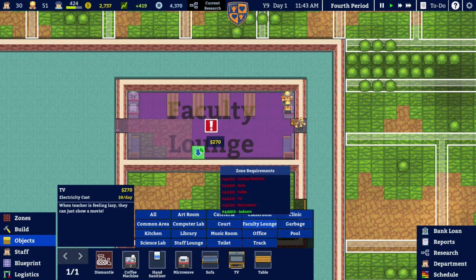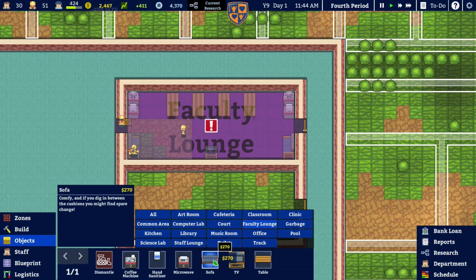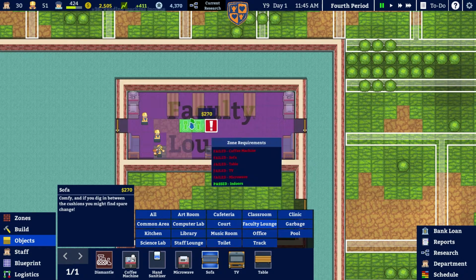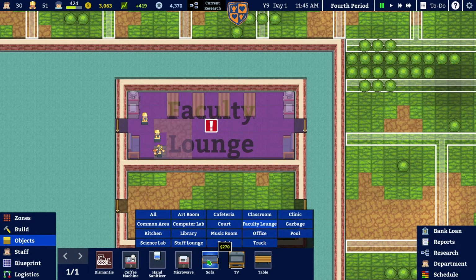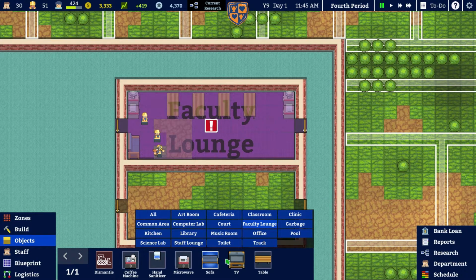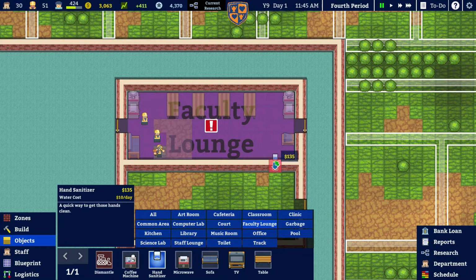And then let's have a little TV watching area in the middle here. So we'll have a sofa. That doesn't really work, does it? Hang on, pause. This might be a bad arrangement of things. Remove the telly, get rid of that sofa. So take that out. We're going to put the TV in that corner with a hand sanitizer.